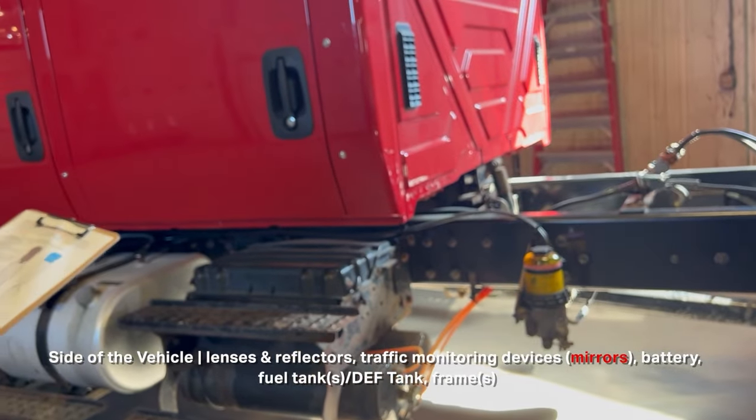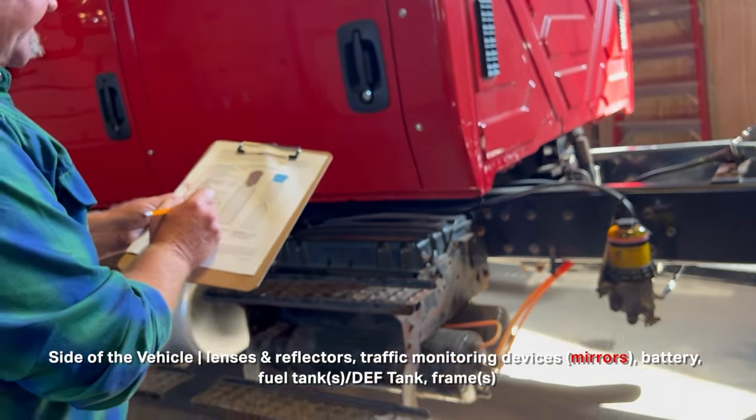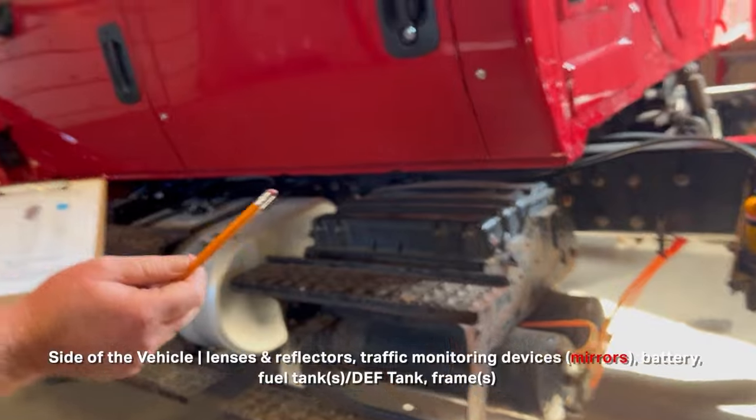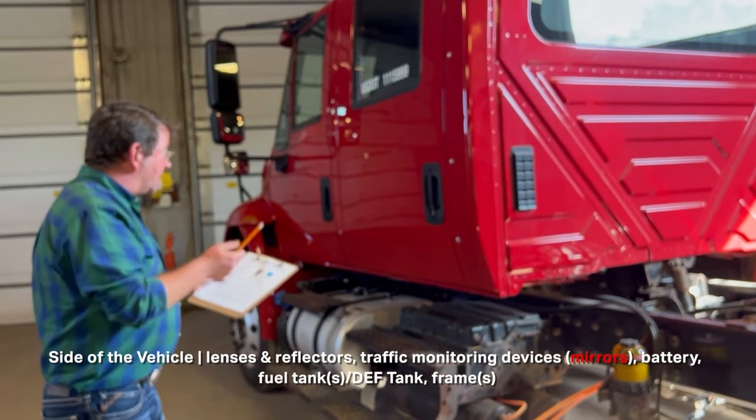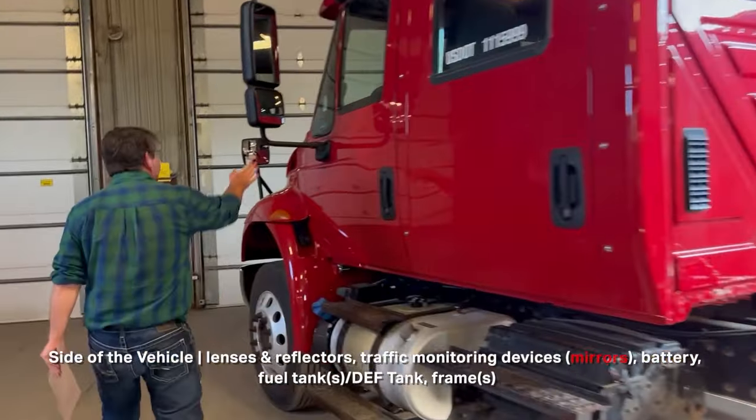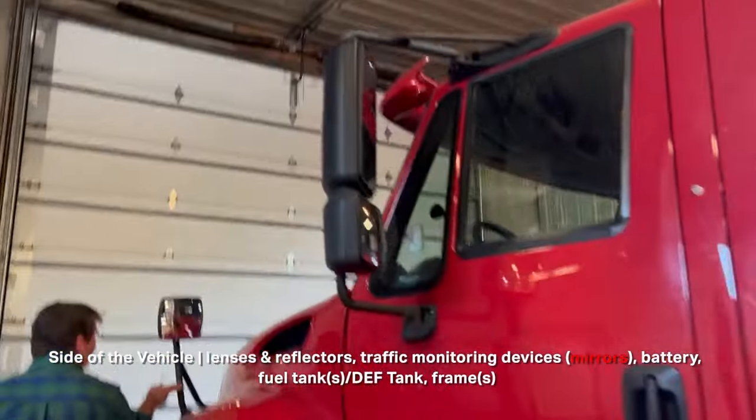So you're going to see something new called traffic monitoring devices. We don't have sensors or cameras on our truck. We just have mirrors. So we'll talk about the mirrors right here. I'll put this mirror right here, and the mirror right here.